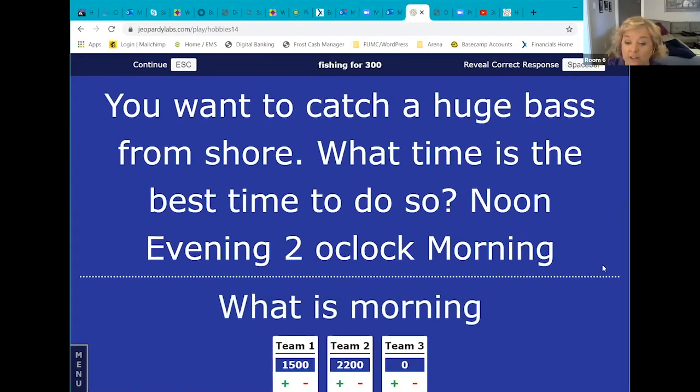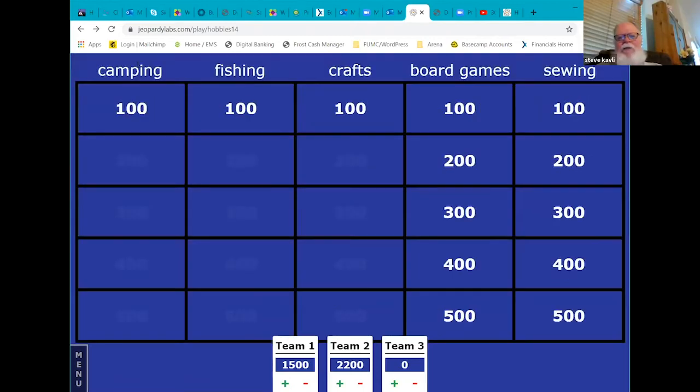When I first looked at this one, I thought that was 2 o'clock in the morning, not 2 o'clock, and then morning as a separate one. That's why you need the commas. They need to put the commas. Yes. I didn't design it. I just picked one they had available.